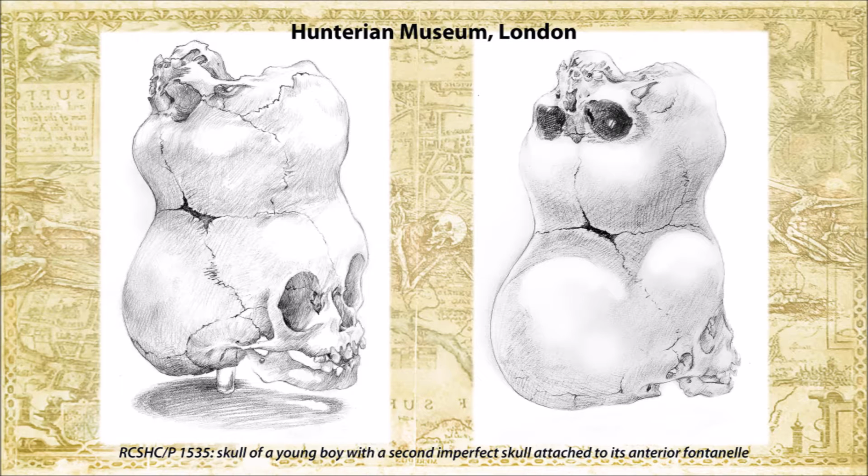Many years ago I spent some time drawing this, the skull of a young boy with a second imperfect skull attached to its anterior fontanelle. Afterwards, I thoughtlessly posted the drawing online, and an academic friend asked me if it was a two-headed boy of Bengal.